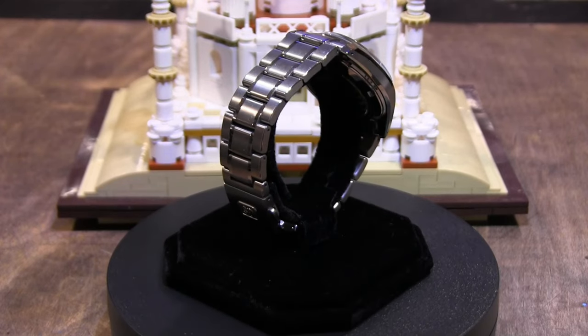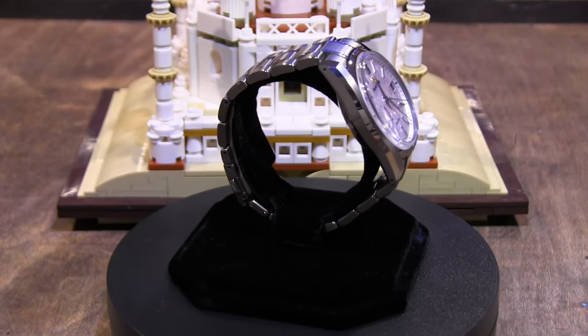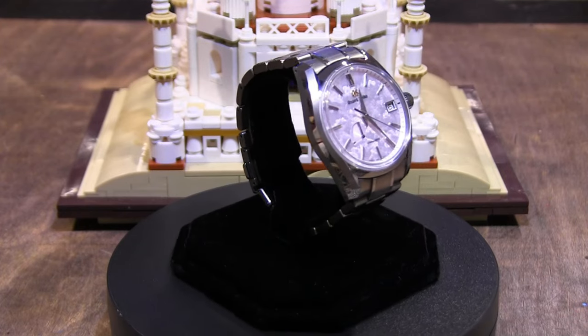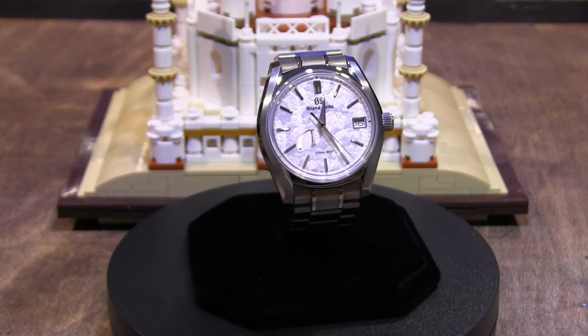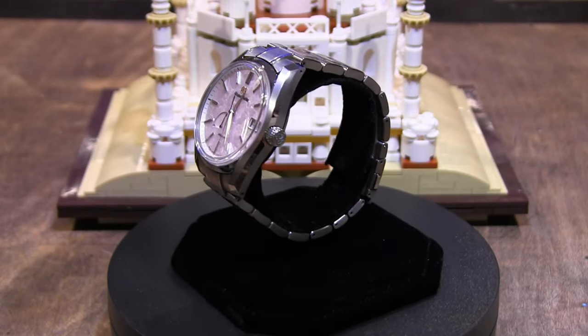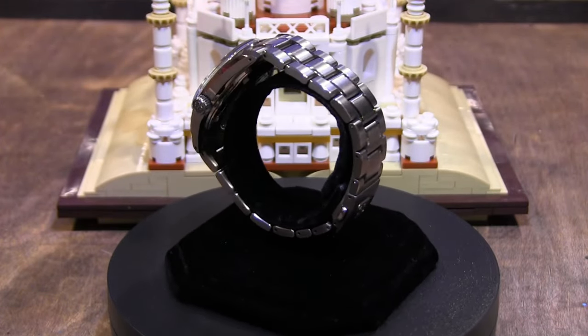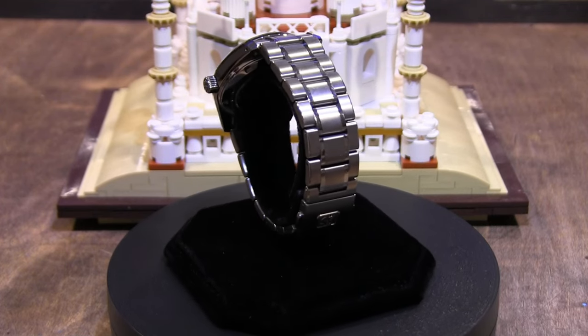For those of you not familiar with the spring drive, the rotor or glide wheel makes 8 full revolutions every second, generating a slight electric current, thus giving it that smooth sweep you see here. Its weight, its Zaratsu finish, and its incredible spring drive movement keep my eyes coming back to it as the crown jewel in my collection.